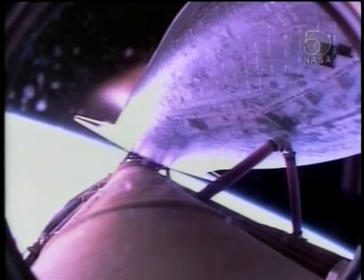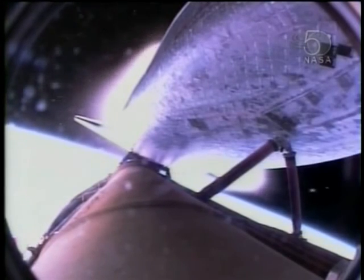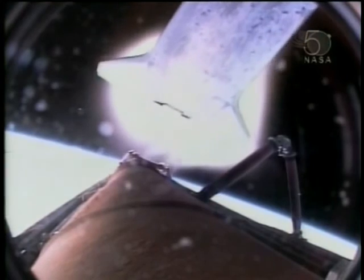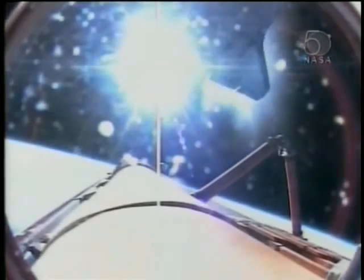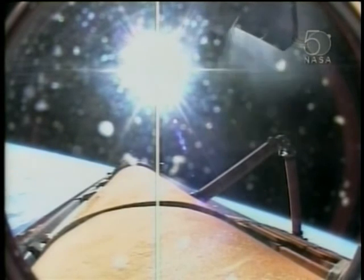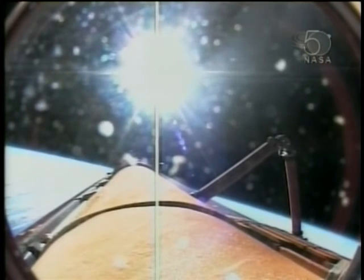Booster officer confirms main engine cutoff, now standing by for the commands for external tank separation. Atlantis, no action on the cabin DPDT at Seducer. Copy, no action. Spectacular view of Atlantis separating from its external tank. Atlantis now in its preliminary orbit.